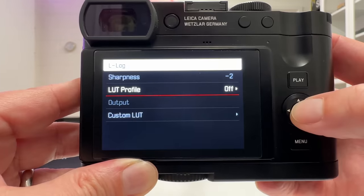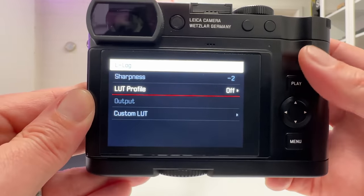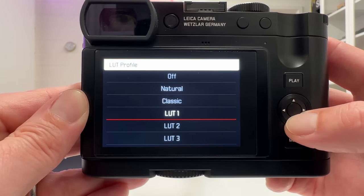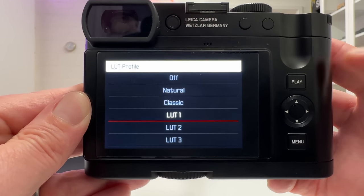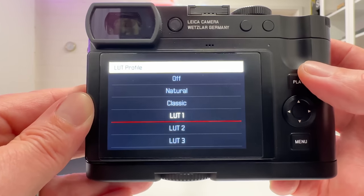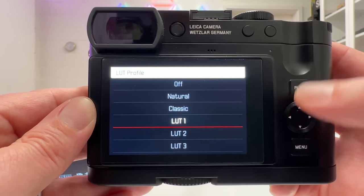And I can also turn the LUT profile on. LUT stands for lookup tables. Video shooters do know what I'm talking about. You can also choose your natural, classic and custom LUTs, which you can load into the camera. And if people are interested in that, I'm happy to provide a fully fledged video shooting tutorial on the Leica Q3 and to let people know how this is all working.